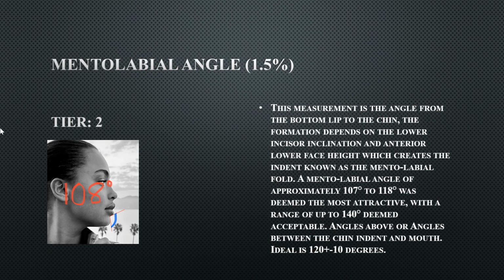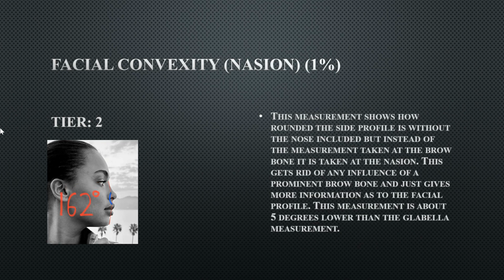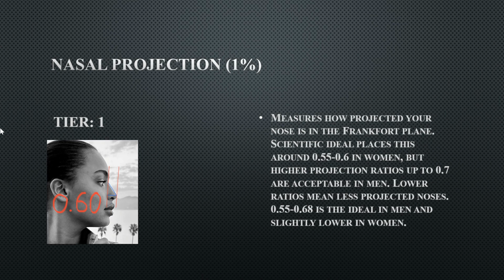Now, the reason why is because her chin is slightly too protrusive, and her lower lip is protrusive as well. So it's kind of creating a tight angle in between, and you don't want that angle to be too tight. Her facial convexity from the nasion, so this one, instead of going to the glabella, it goes to the nasion, and hers is still a little bit too rounded at 162 degrees. It's only 1 degree off. And so for facial convexity with just a tad bit tighter or flatter, this would have been perfect. So yeah, if she did have a higher nasal bridge, in my opinion, I feel like this would have harmonized well with each other. Her nasal projection is a tier 1 at pretty much 60%.